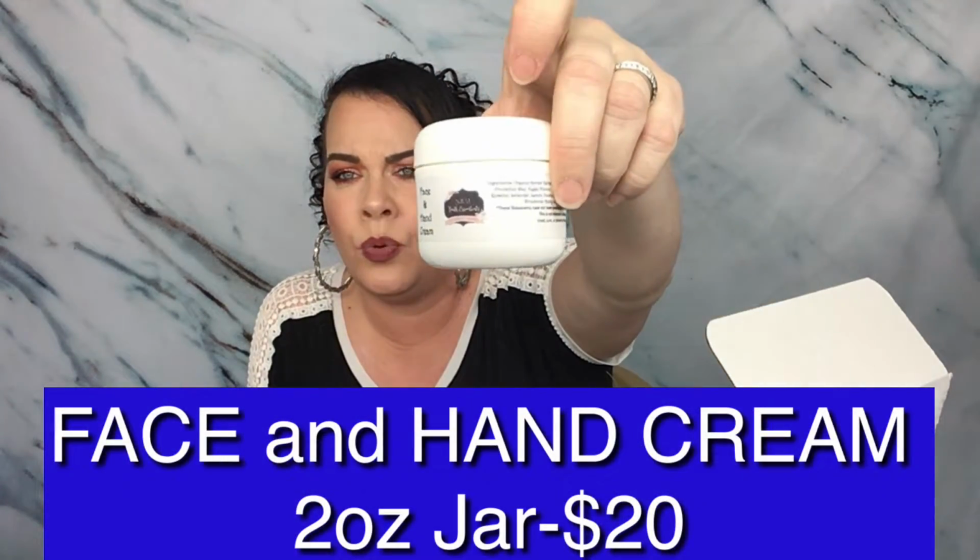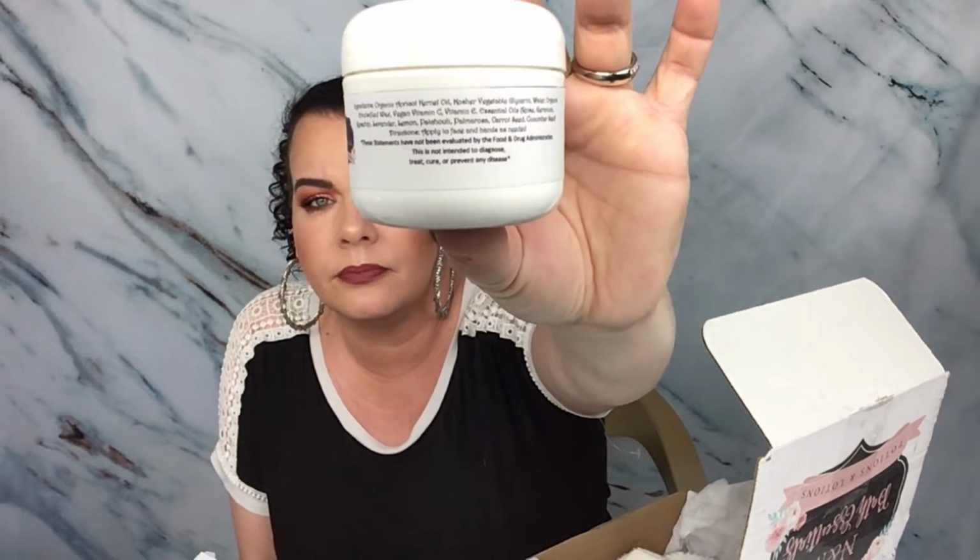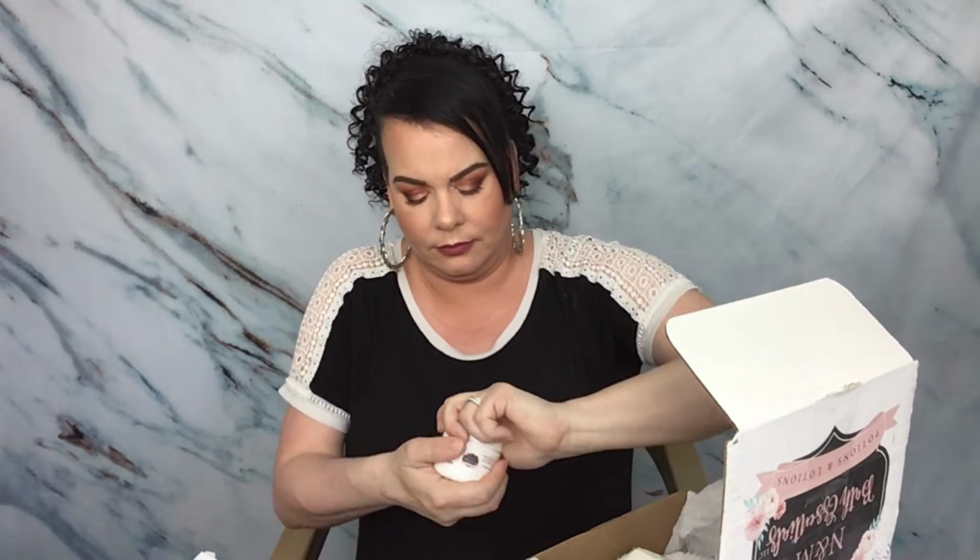All right, the next thing we got is this face and hand cream right there. And she even makes her own labels, which is good. There again, I don't know if you can see, there are the ingredients. All right, and there is the cream. Let me put a little bit on my hand. So this is like thicker cream, which I do like. Ooh, yeah, I like that.